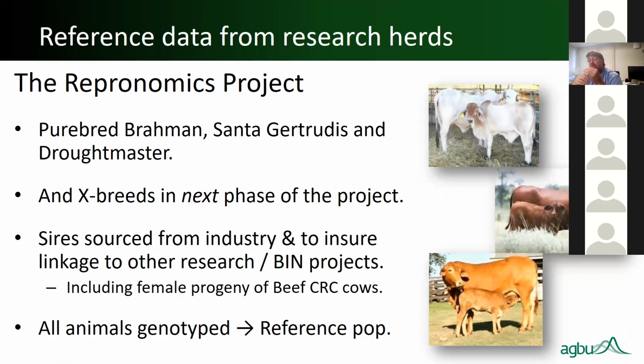But really importantly, while it's not happening right now, the next phase of this project will include evaluating these traits in crossbreds. And I think it will start to form the basis for a crossbreed genetic evaluation in Northern Australia with EBVs which are comparable across breeds, and that can actually happen fairly soon. But the ultimate goal is to have EBVs which can be generated for crossbred animals, and that's still a ways off. But I think it's a worthwhile goal, and one that the commercial industry has been crying out for quite some time.